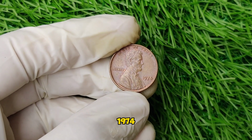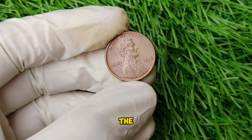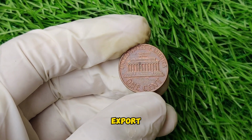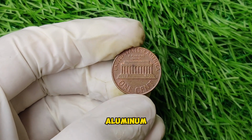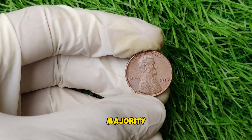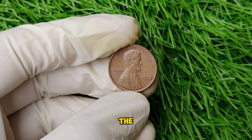In 1974, the United States Mint faced a serious problem: the rising cost of copper. The price of producing pennies was almost as much as the penny's face value. So, the Mint explored alternatives to copper and produced experimental pennies made out of aluminum and steel. However, not many of these experimental coins were made. The majority of 1974 pennies were still minted in copper, making them a common sight in circulation at the time.